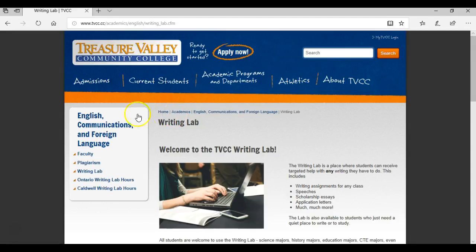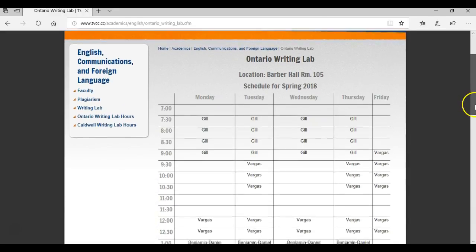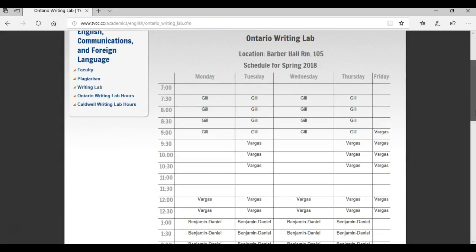So when you want to visit the lab, if you want to come to the Ontario campus, you can click here for Writing Lab hours, and these will be updated for each quarter. And if you ever see that they're not updated, please let someone in the Writing Lab know so that we can get on that. So to read this, what you see here is these time slots that each instructor will be assigned, whoever happens to be in the Writing Lab each quarter.